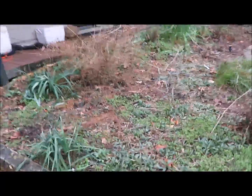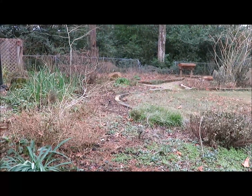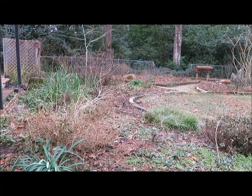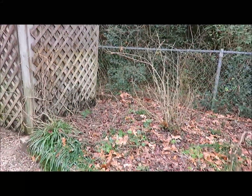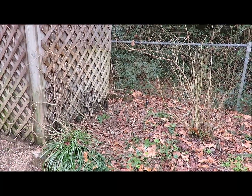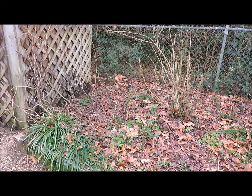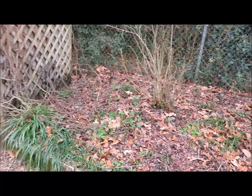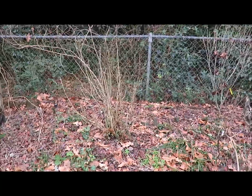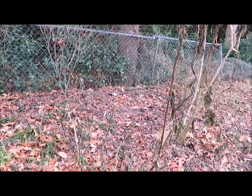So we can get a look from this direction. It's pretty sad looking. All right, so the back bed over here, I've already cleaned up the Mexican flame vine, and it should come back from the roots. It looks like it's really heavily leafed mulch down there, so I think we'll be fine. The oak leaf hydrangea will be fine. A lot of stuff is just dormant.